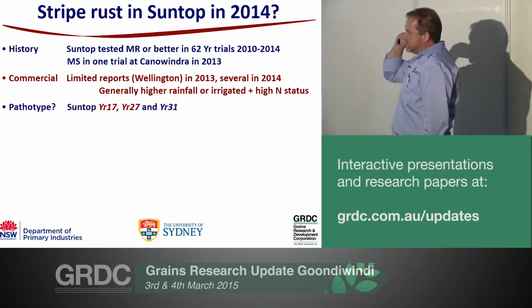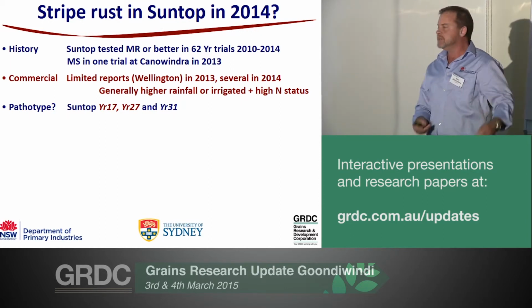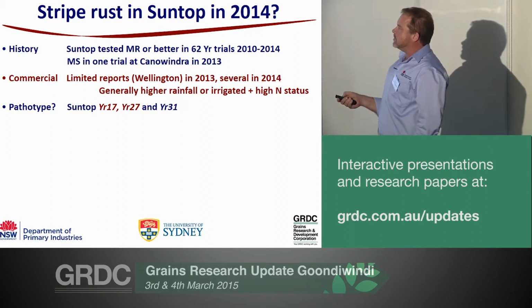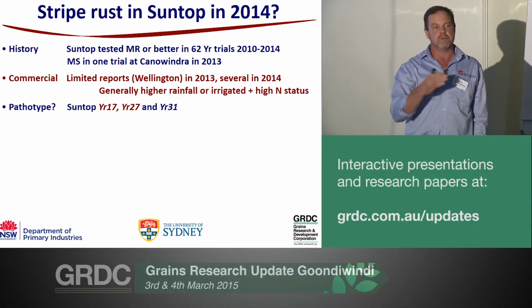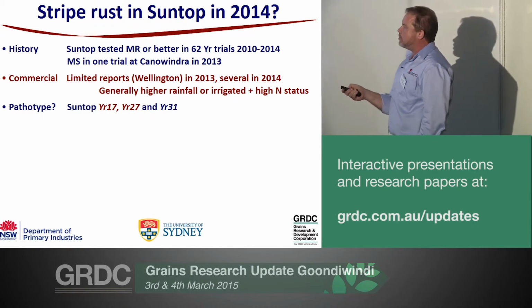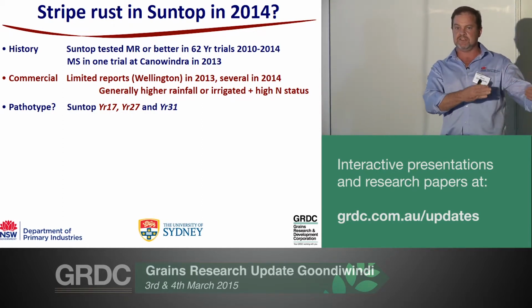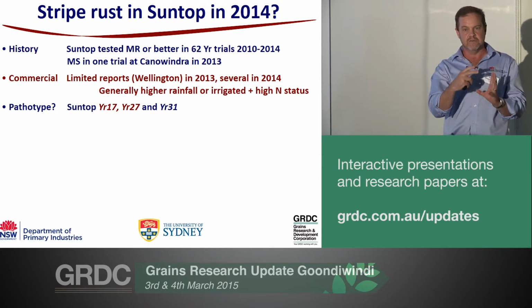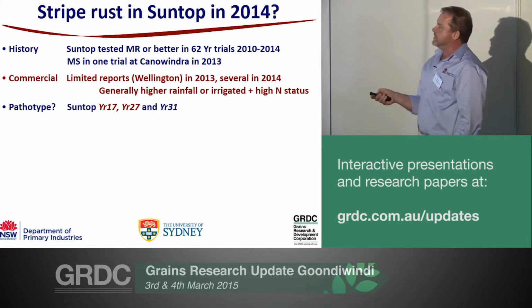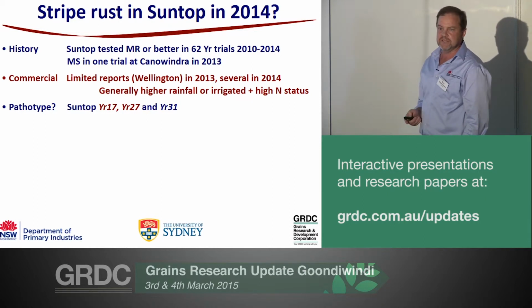Okay, I had a theory running in season that it might have been a pathotype issue, that the YR17, 27 pathotype was spreading up north. Suntop relies on YR17 and 27, they're the major genes, so those are the ones that stop infection totally. And then it's got an adult plant resistance gene, YR31. Adult plant resistance only kicks in as the plant ages, and it kills off the cells around the pustules and makes that infection non-viable. So my theory was that the YR17, 27 pathotype is spreading into the north, therefore Suntop's only reliant on YR31, and that's why we're seeing a bit more in Suntop.